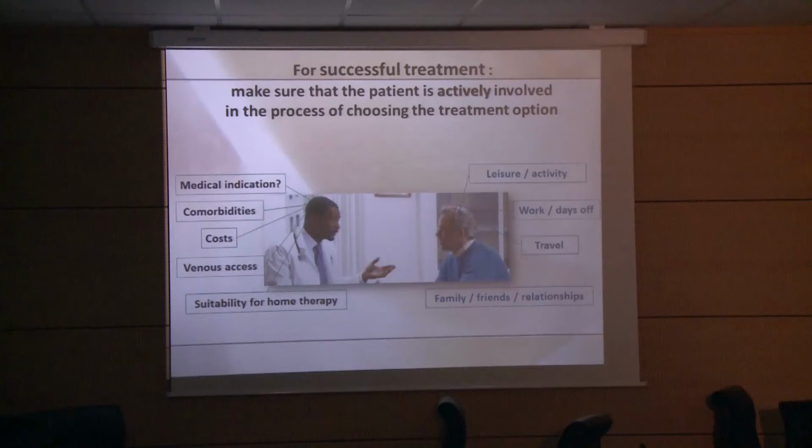And the last slide, which I want to tell you, is that, at least in our experience, you need to talk with the patient, because you have one set of ideas, and the patient thinks of totally different things. So in order for the treatment to work, you need the patient to be able to choose or have his word about the treatment choice.